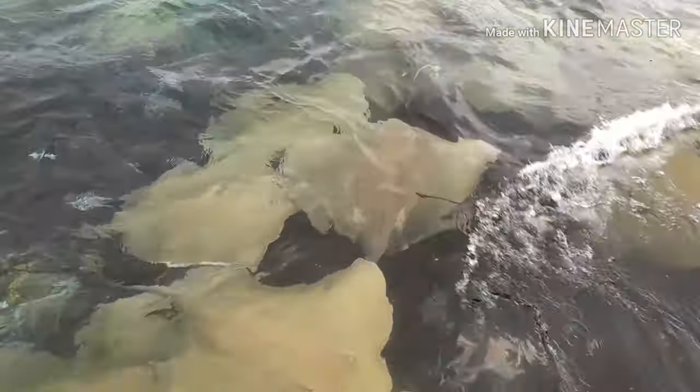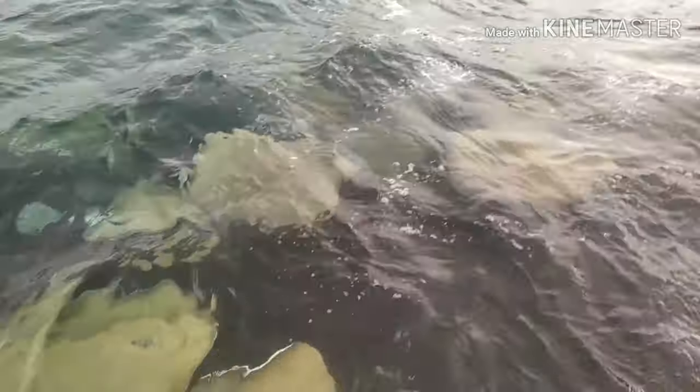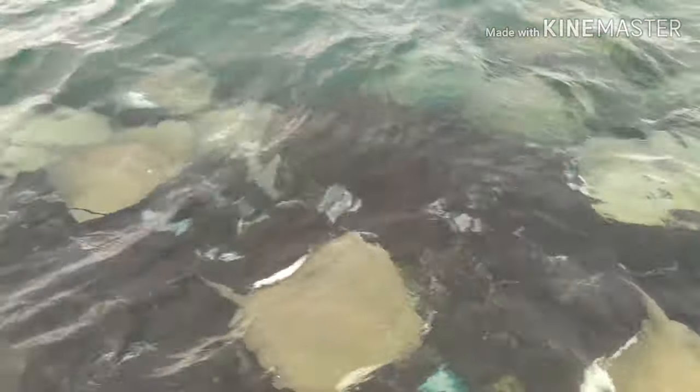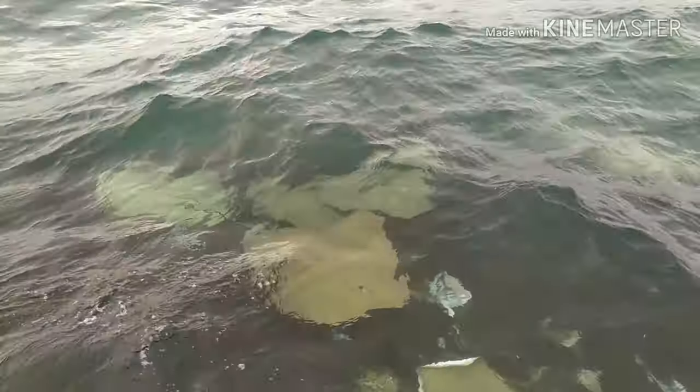But you know, they have a deadly weapon on the tail, but it's only used for self-defense. When you are walking in the lagoon, you should especially take care about their tail. If you mistakenly step on it, that is dangerous.